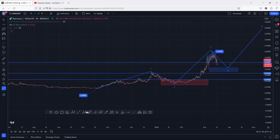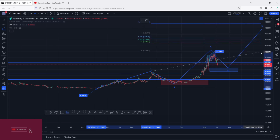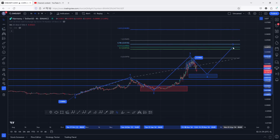And the minimum target areas for the wave 5 can be given by connecting the trend-based Fibonacci from the low of the first wave to the high of that wave 1, then dragging the fibs to the high of that wave 3, giving me a minimum target area for that Elliott wave count 5 above the fib level 0.618, and that is above the 0.049.